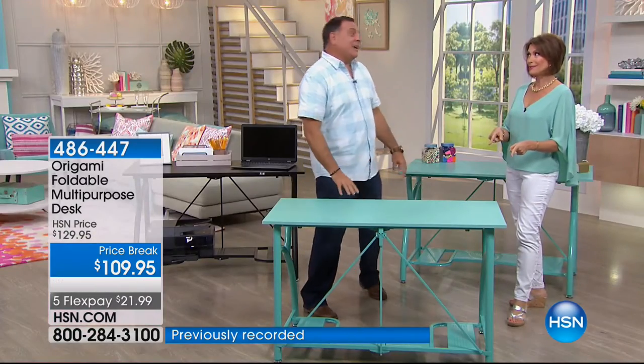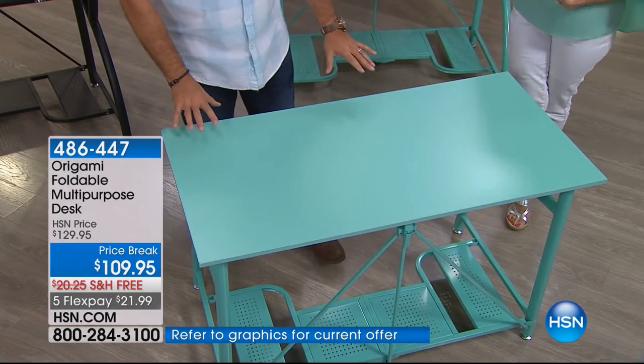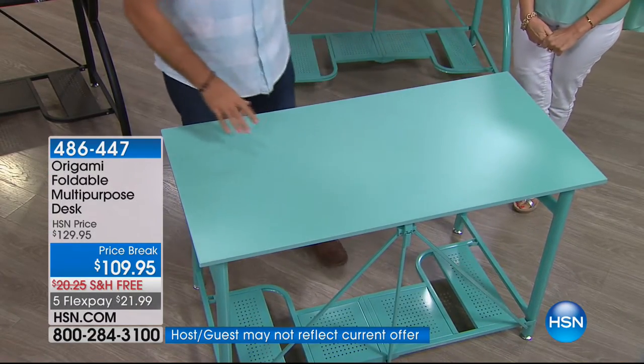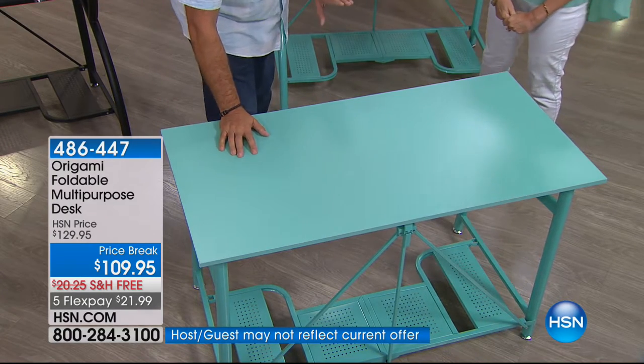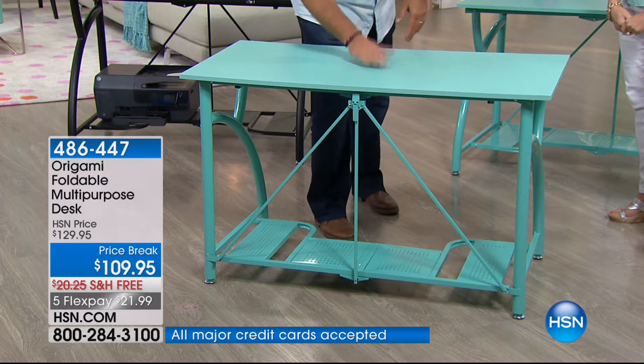Yeah, I so love this, this is fantastic. And let me tell you something. This desk here, we call it the multi-use desk. Now as you mentioned, my wife Kelly's a crafter. She loves this desk because she can set it up in seconds. It holds a tremendous amount of weight. It's super strong. I mean, listen to this.